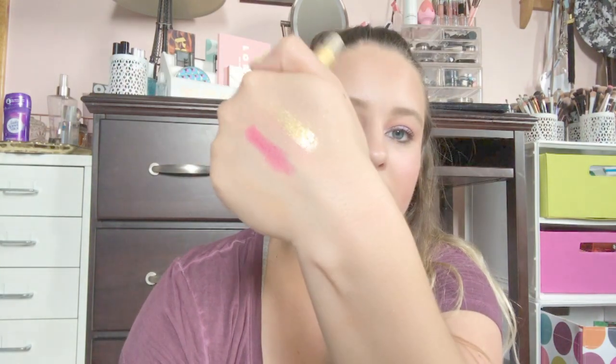I also have this lip gloss from AS Cosmetics in Liquid Gold. This was free with a Shop Hush order. It's just a gold lip gloss. So there's what that looks like. That's going to be interesting. That might get decluttered. It was just a free with purchase. That one might be getting decluttered. So we'll see if I like that or not.